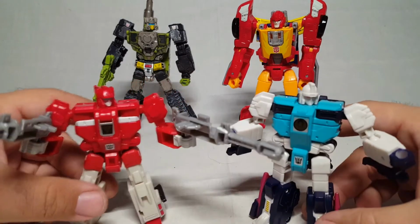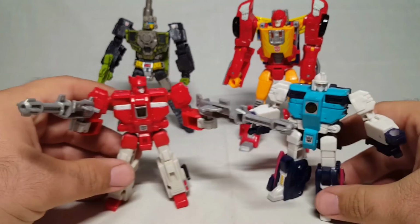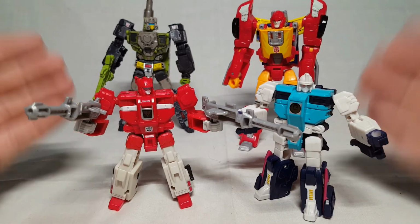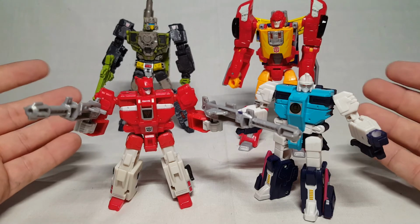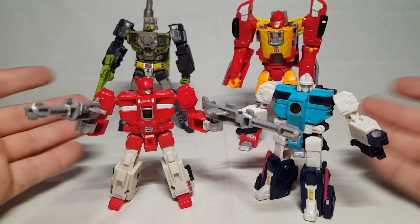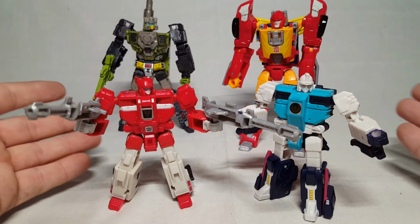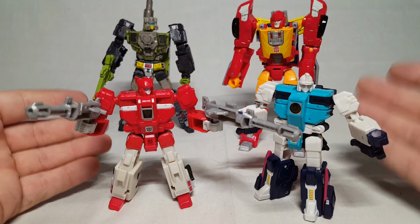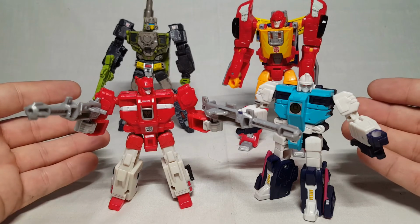But yeah, that's pretty much it. So, I mean, that's these little guys in a nutshell. They're cool little figures. I don't think I really need to keep them. They're neat, but I think they had to have been maybe about $15, roughly, because I spent just over 20 and I bought a couple other things with these guys. I kind of neglected to look at the price because it said $25 for something in the Titans Return line. Obviously, it wasn't these guys.